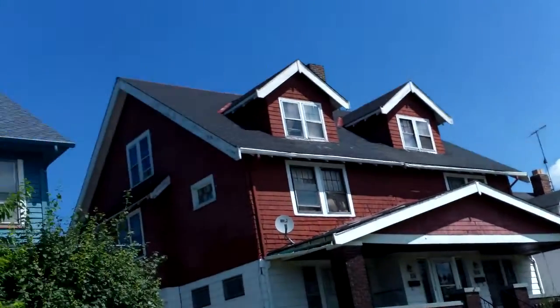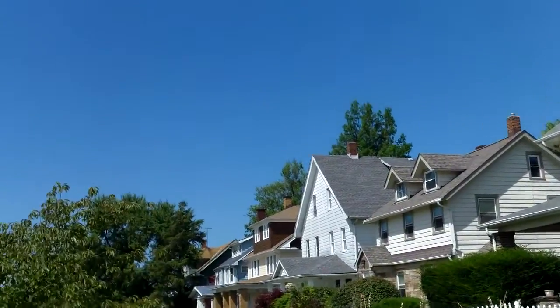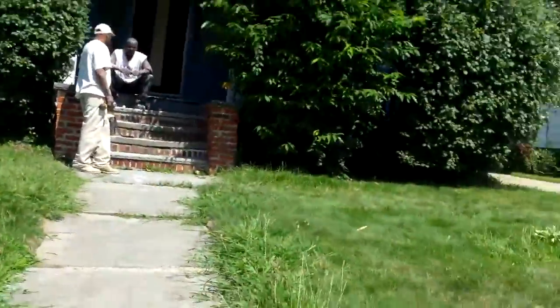And we have a good amount of work that's been done this week. You'll see, but it's a beautiful day. Look at that. Nothing but blue sky out there.